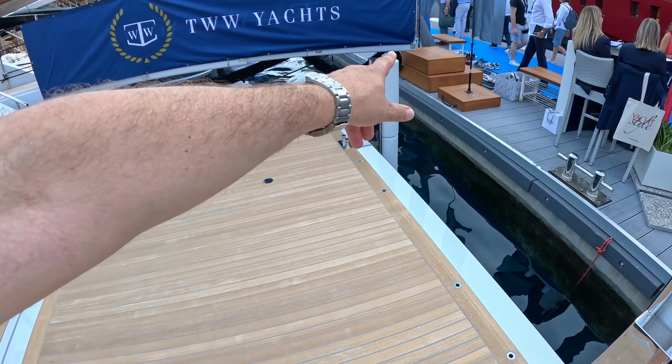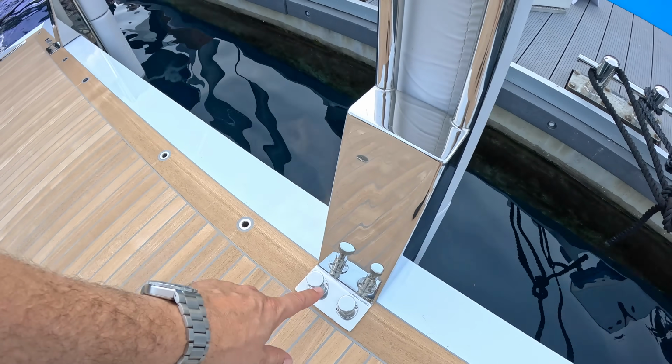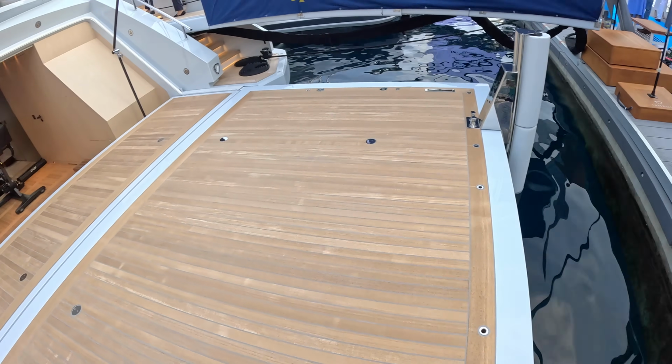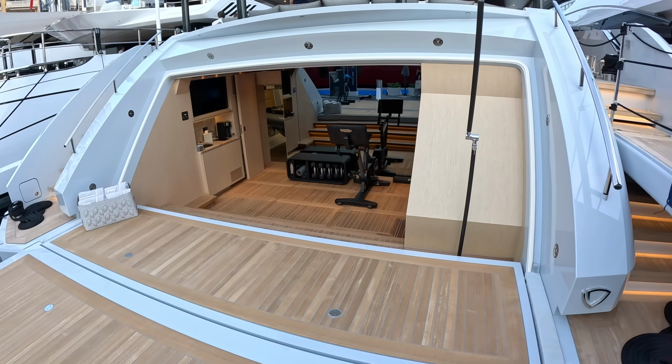These fellas here are for the tender. They're bumpers, so the tender can come alongside without deploying fenders. They just screw into place with these knurled knobs here, and they are literally just squidgy. There's a word you didn't expect to hear today, isn't it? Squidgy. So, beach club. Shower here.